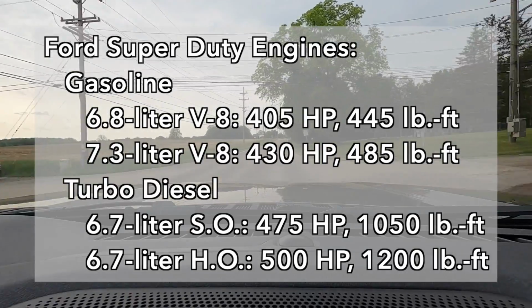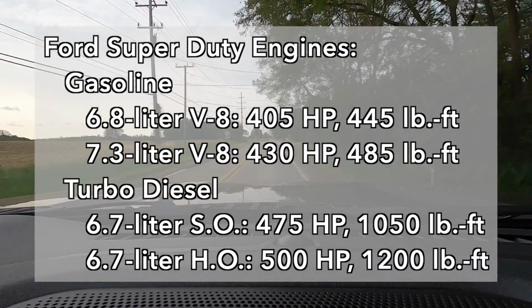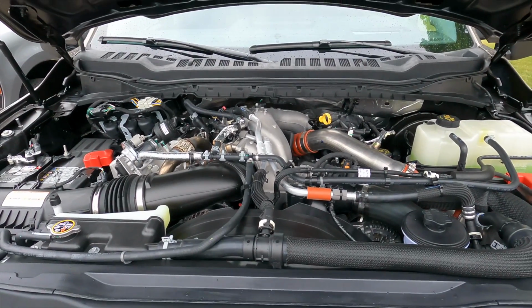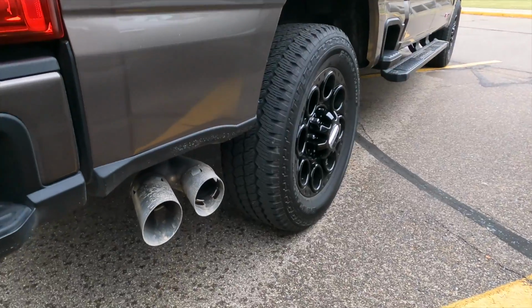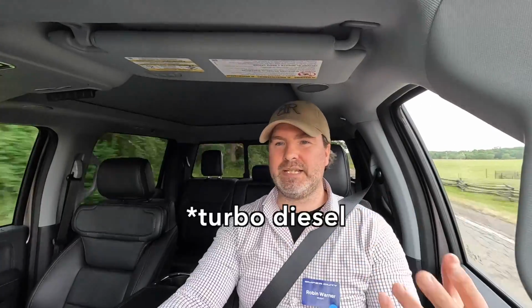This being the most powerful of the 4 engines offered, also ironically enough, the smallest. This is 6.7 liters, where the base gasoline engine is 6.8 liters. But obviously you get a difference when you go from gasoline power to diesel power.